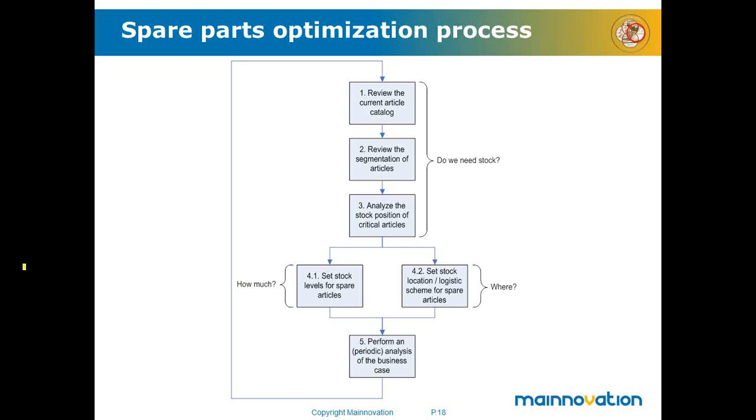And then when that is set, we need to do an analysis frequently to really understand what's happening, and to see if the business case that we initially set up was realistic, and if we need to take some further improvement actions. So I'm going through each of these process steps now.